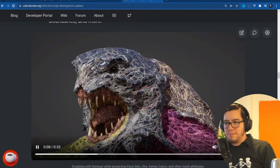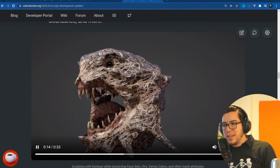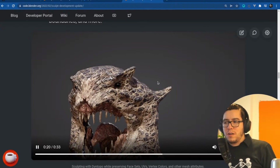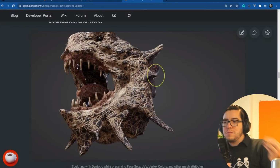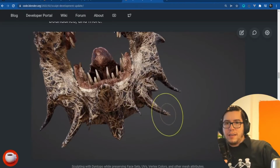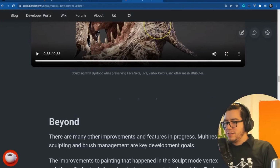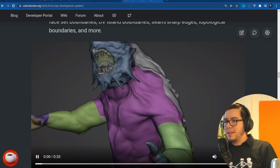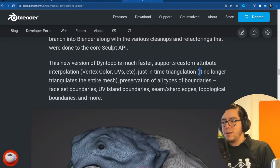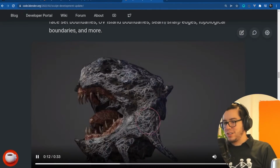Plus, you can keep... It looks like Eevee. It is Eevee, but what it's trying to demo is that the UVs are still there. And even with weird brushes like the snake hook brush that extrudes topology, it also kind of extrapolates the UV coordinates underneath. So that's amazing, super cool. So dyntopo is finally useful, and it's also faster, and it's just-in-time triangulation. You know, it no longer triangulates the entire mesh. So yeah, dyntopo comes back to action.